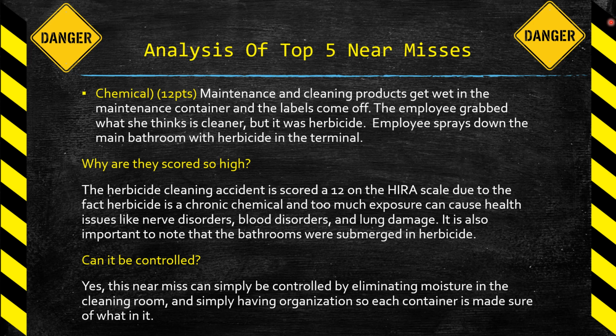And can this near miss be controlled? Yes, it indeed can be controlled by simply removing the moisture within the cleaning room and making sure that proper labels are on each and every single chemical, especially on dangerous chemicals like these. And dangerous chemicals like herbicide should not be kept next to the cleaning products.